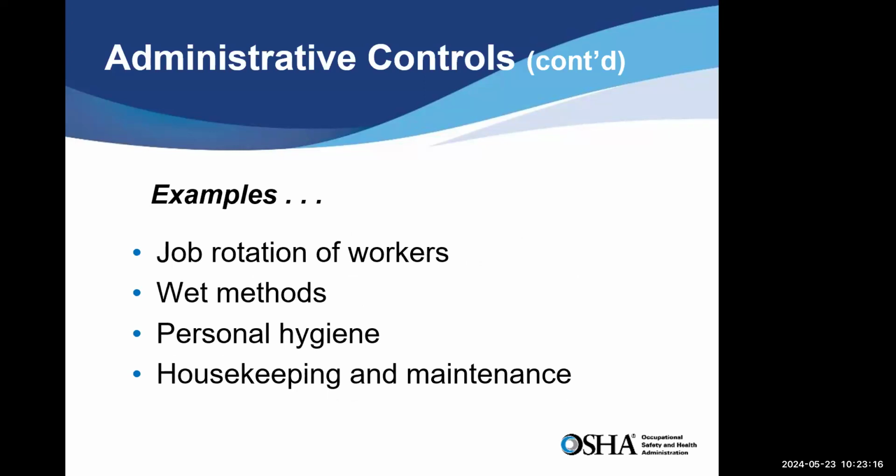job rotation, right? So think of a job rotation schedule where you have an employee doing something for a period of time. Think of repetitive stress. If somebody is working on an assembly line and they're doing one particular job for 8 hours a day, that can cause the worker to be stressed, that can cause the worker to be overworked. So job rotation has been a way in which administrative controls can be applied to reduce the exposure.